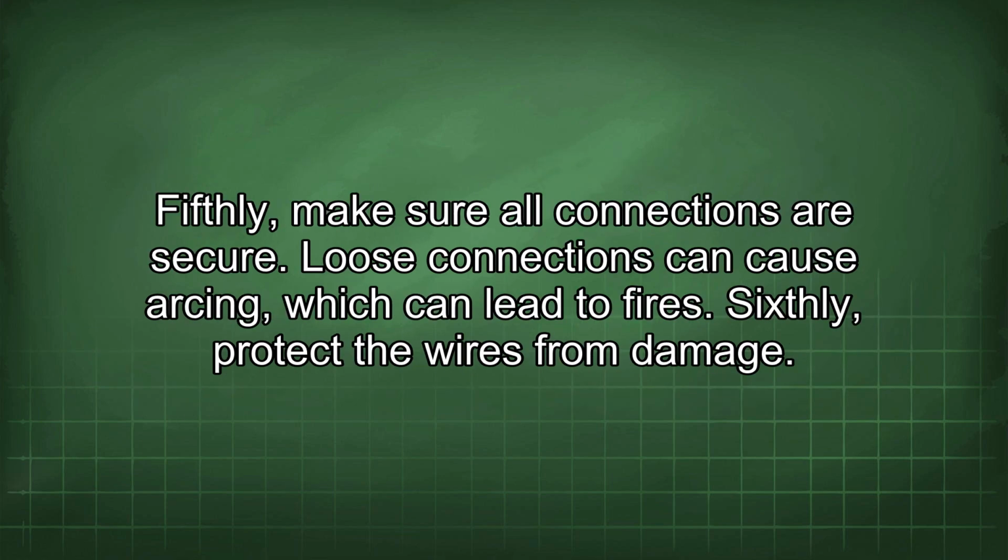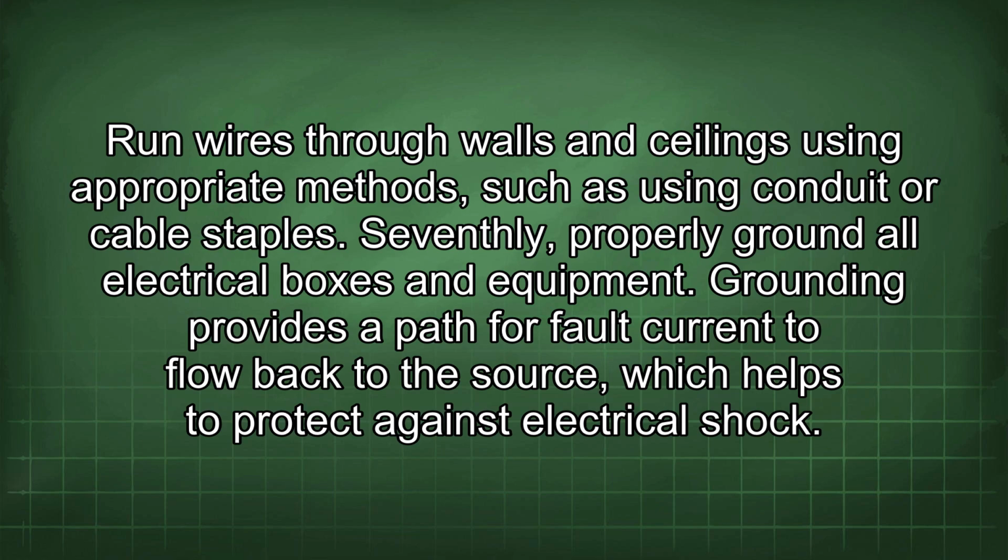Fifthly, make sure all connections are secure. Loose connections can cause arcing, which can lead to fires. Sixthly, protect the wires from damage. Run wires through walls and ceilings using appropriate methods, such as using conduit or cable staples. Seventhly, properly ground all electrical boxes and equipment. Grounding provides a path for fault current to flow back to the source, which helps to protect against electrical shock.